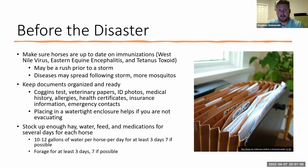It's a good idea to stock up on hay, water, feed, and any medications that a horse might need for at least several days. So a horse needs about 10 to 12 gallons of water per day, and you want to have at least 3 days. 7 is better. So, if you have the setup to have up to 7 days of forage, feed, and water, that's the best plan.